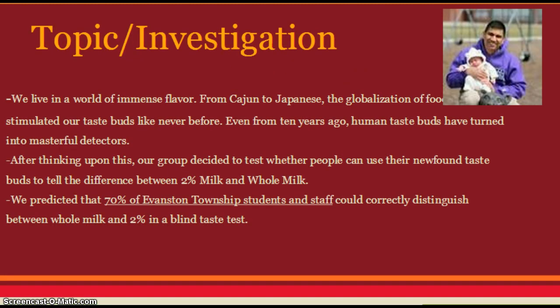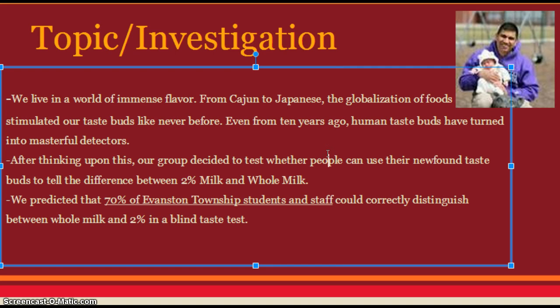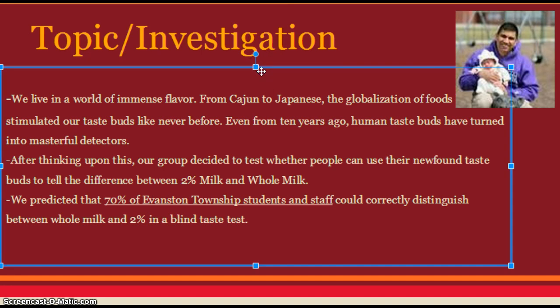Topic/investigation. So we all know that we live in a world with immense flavor and just a lot of people have been, the taste buds are very stimulated now more than ever. And we knew this, our group knew this, and we decided to put these taste buds to the test. We think that humanity has developed their taste buds so well that they could distinguish between anything.